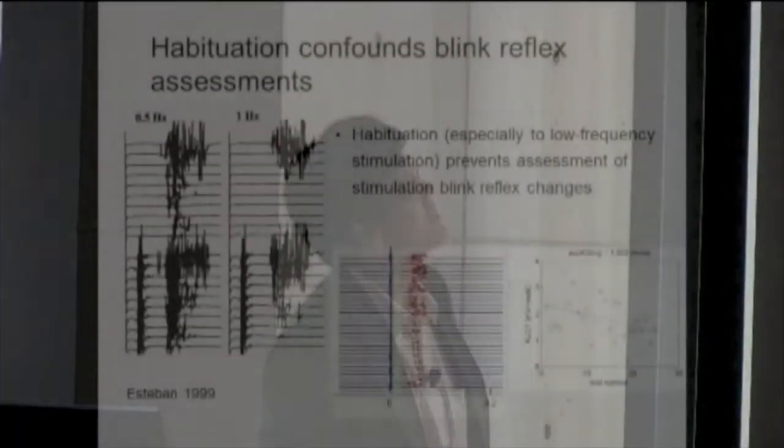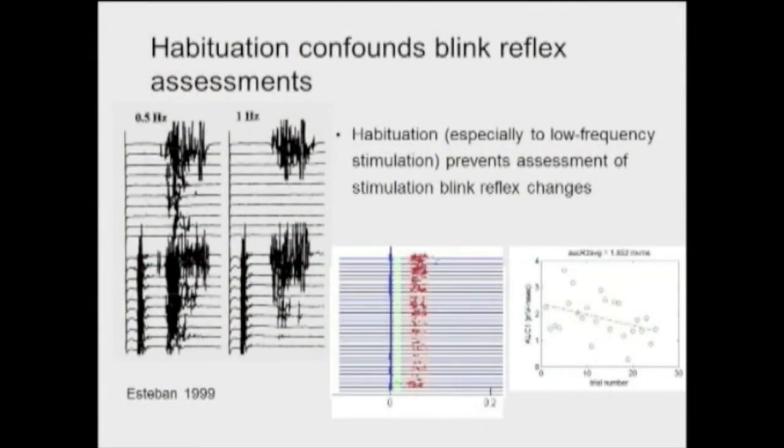We have lots and lots of these graphs, but basically, this is a good example. This is from a classic text in blink reflex. You do blink reflexes at 1 hertz, and look, you get blink, blink, blink, and then it's gone. And we got this in a lot of people. If it's gone, then we have nothing to measure. All right.